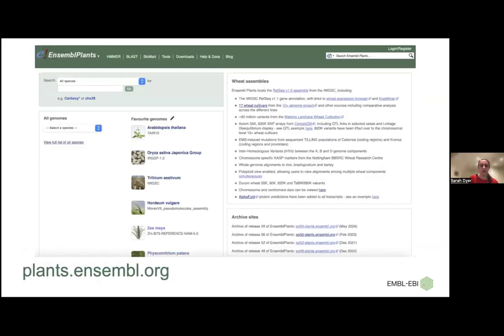So if you go to our current site, I'm going to use plants as an example, but all of our current sites look the same for now. You have a landing page, you can explore species, you can jump straight in with searches. You can get back to our archives as well.